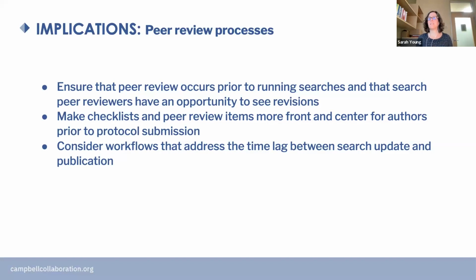And I think there are some pressures for folks to run searches prior, while they're waiting for the protocol to be peer reviewed, which means that any feedback coming to the authors through this peer review process may not really get incorporated into the search because those searches have already been conducted. So this is a concern, and I think there are things that we can think about in terms of the peer review process, or potentially peer reviewing search strategies prior to the full protocol review, just to expedite that process. But I think that's an important thing that we need to look at. Peer review can certainly make a difference in the quality of search strategies, and I think there's been research to show that.